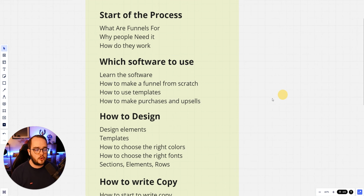The second thing is which software to use. The truth is, there are like 2 or 3 really big softwares in the industry right now. Before there used to be like one software, but right now there are like 2, 3, 4 big softwares out there, and all of them are great at their own things. So you kind of want to navigate and you want to master all of them. That's the truth. You need to spend time learning all of them.